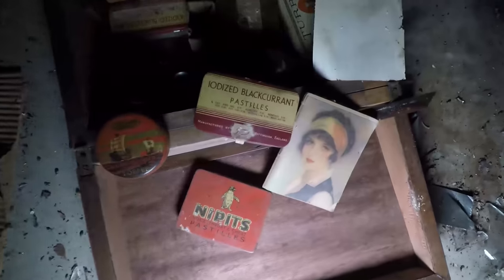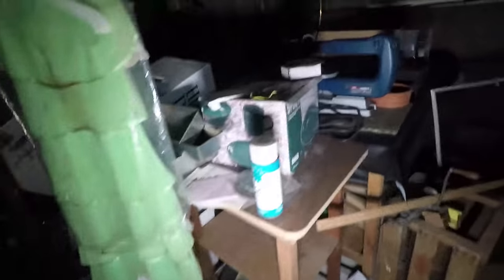Wow, I might be here for a while taking some pictures. There's a lot of stuff in here that I didn't see last time. That is really cool. Wow. It's so dark in here though. And then you got some more tools, some more of the old man stuff back here. Sorry if I'm moving too fast.